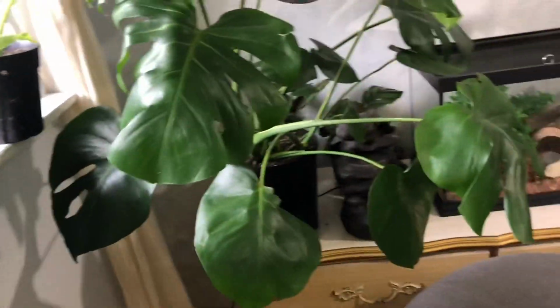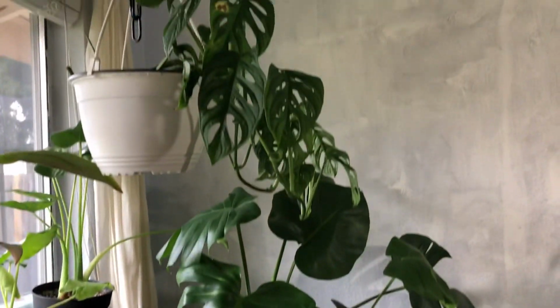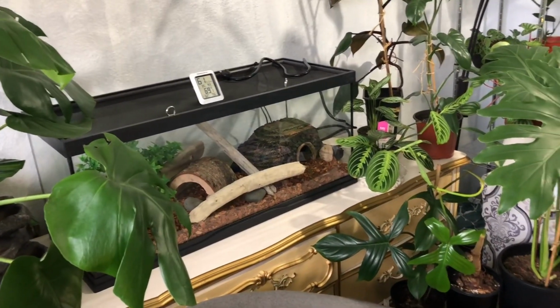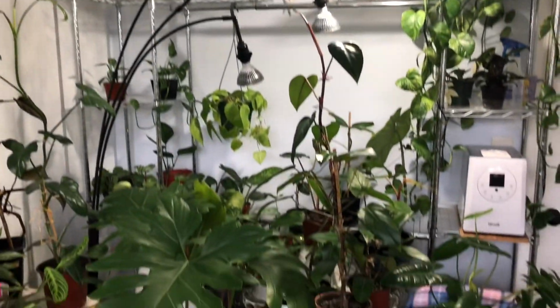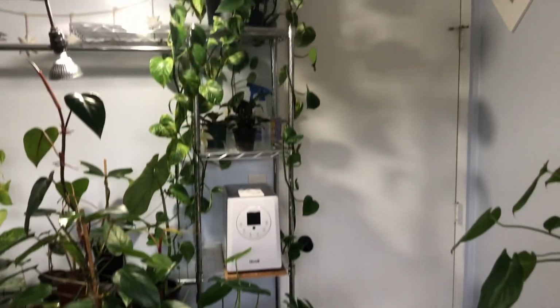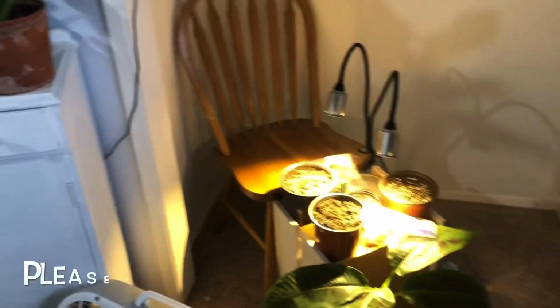So yes, my friends, that is my plant room or grow room tour of 2020. Soon I will have that wall painted, my ball python in there. Nothing fancy, it's kind of just all cluttered until I get more shelving. That is it for now. I have some plants out in my living room that I will show you in the next couple weeks and the next couple of days. And yeah, that is my small little plant room tour.